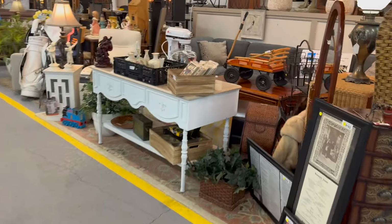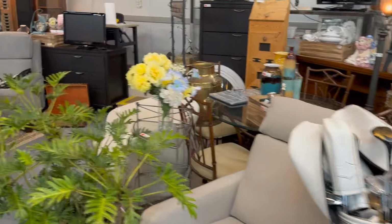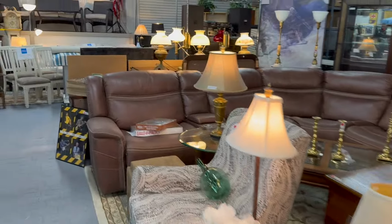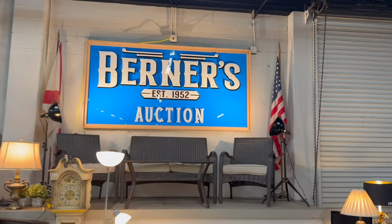And right here is this week's weekly auction setup. So all of this stuff is live, going to be sold this week at auction. So you have to give them a look and see what all they do. Pretty cool, Berners Auction in DeLand, Florida. That's what's going up. That's what's happening.